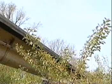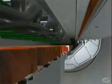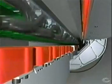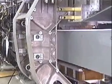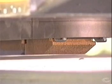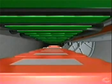There are magnetized coils running along the track or guideway. On the underside of the train are large magnets. When electricity flows into the guideway coils, a magnetic field develops. The opposing magnetic fields of the guideway and train lift or levitate the train about 1 centimeter, or about 1/3 of an inch above the track.